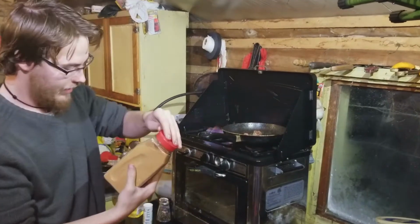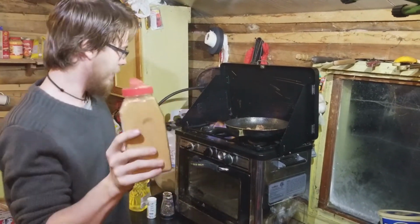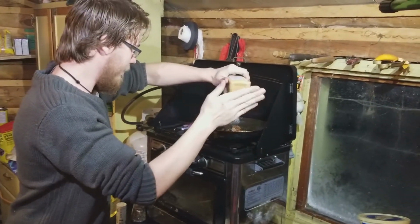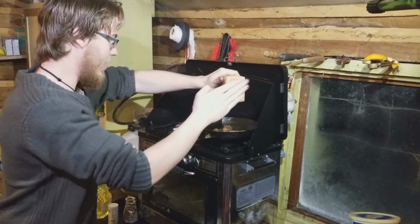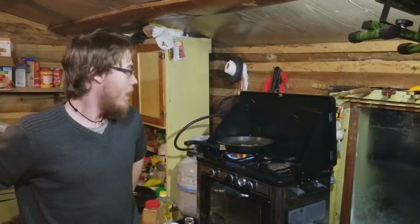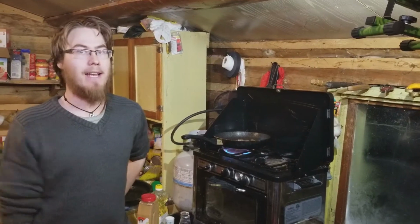Taco seasoning. Now, taco seasoning is not actually a normal mainstay for trapping cabins, but it's a really good addition to meat. And that's really all there is to it. We're just going to let this heat up, and we'll get back to you as soon as it's ready to eat. The meat is cooked.